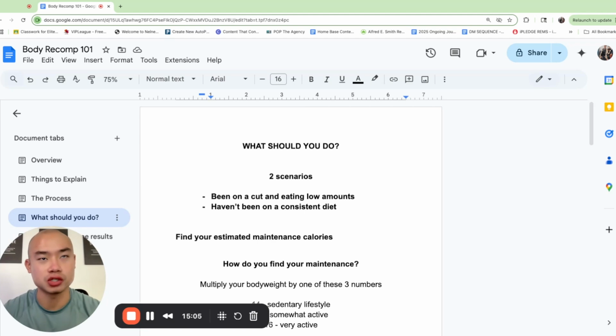Or scenario number 2 is, hey, you haven't been on a consistent diet. Maybe you're just starting out. Maybe you've been going at your fitness journey, but you haven't really paid too much attention to your nutrition. Those are the two scenarios that you might fall into. Let's get right into both of these.